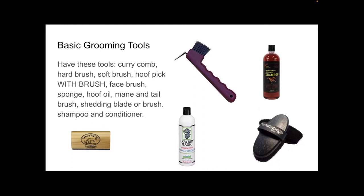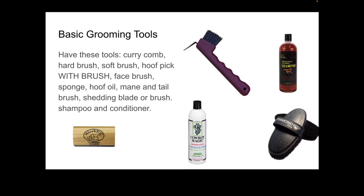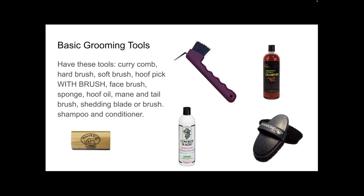Pretty much all of the brands that I'm posting here are stuff that I recommend. I wouldn't put something up here that I wouldn't recommend. So, the Sleek Easy, which is below the text, that's the shedding blade. You can actually use it on dogs and cats as well, not just horses. And this is their smaller size. I have their full size actually in my tack trunk.